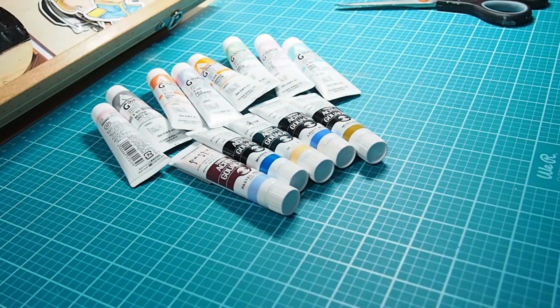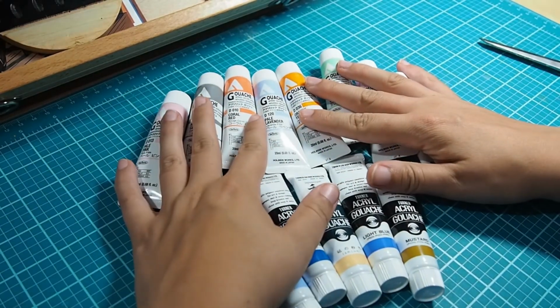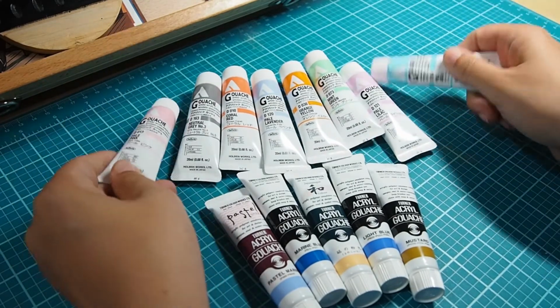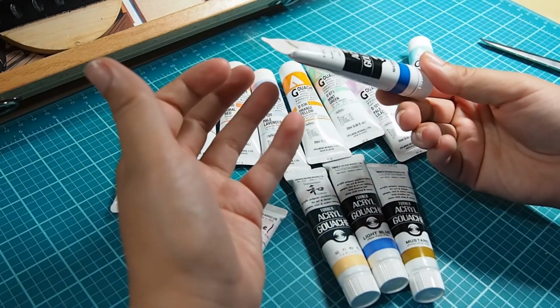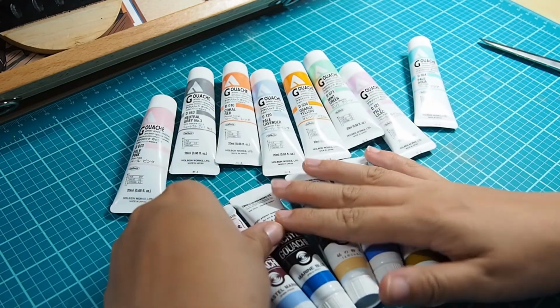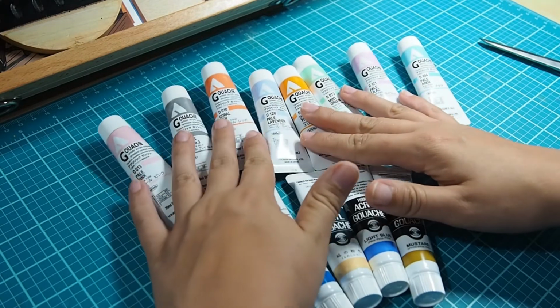So there's the haul. Yeah, so this was a big purchase. It was and it wasn't. I mean, it is a big purchase. These are the more expensive brand. These were still on sale for like $3 or $4 a piece. So I think these are closer to like $7 or $8 on Jerry's when I bought these. I don't know.